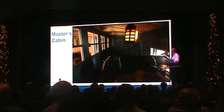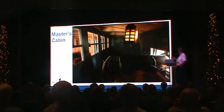Again, he was in charge. He was the warrant officer in charge of the sailing crew. And again, his roommate looked a lot like a cannon.